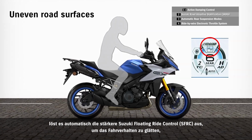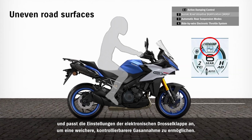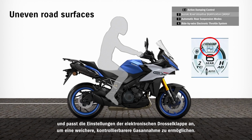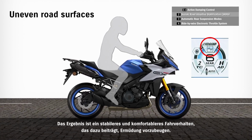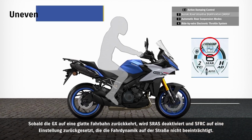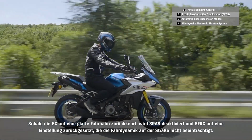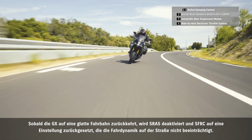to help smooth out the ride and adjust the electronic throttle valve settings to deliver softer, more controllable throttle response. The result is a more stable and comfortable ride that helps minimize fatigue. When the GX returns to a smooth road surface, SRAS deactivates, and SFRC returns to a setting that will not interfere with on-road dynamic performance.